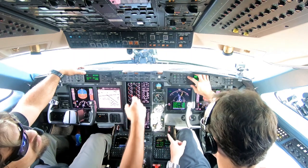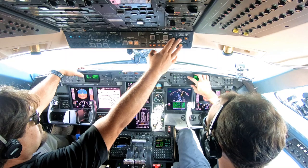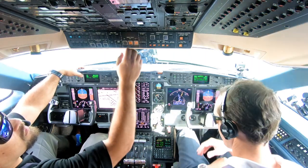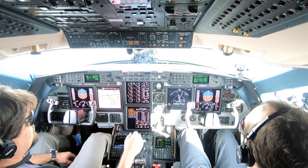Single rudder limit is there, hydraulics 0330. Alright, DR fail message, that's good, eliminated. Second engine start. Do it. Pumps on. And it is clear. Two lights.